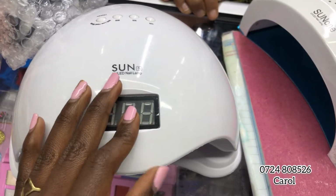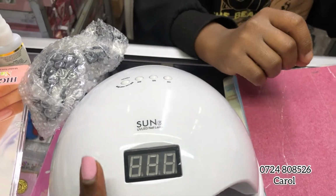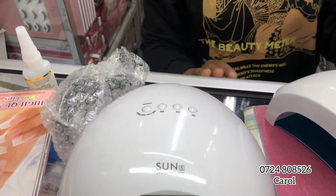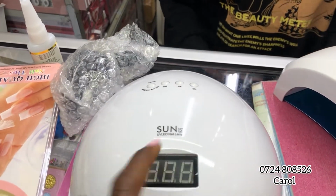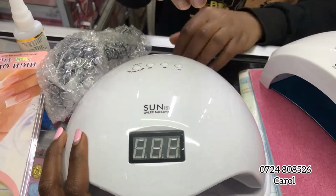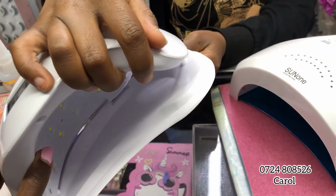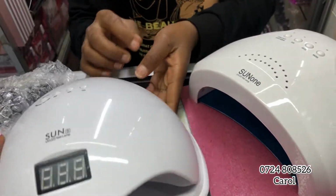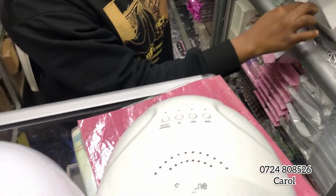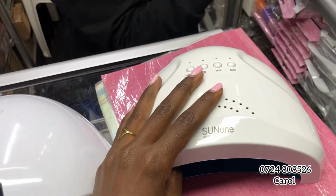So guys, something you need to note down. The cheapest UV light goes for 2000 Kenya shillings and the other two go for 2.5 and 2.5. The only difference between the two is the bottom, where one is plastic and the other one is aluminium, and they both have the timer display compared to the one that is 2000 Kenya shillings. But all the UV lights, all of them have a sensor. So when you put in your hand, it automatically goes on.